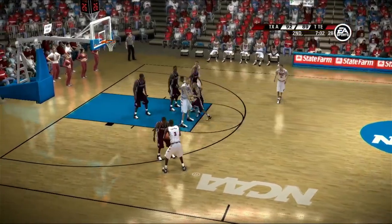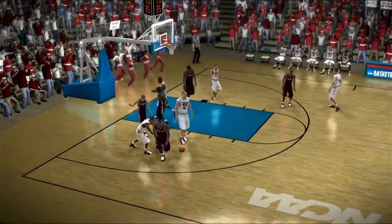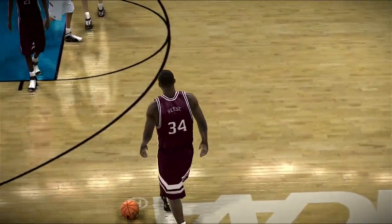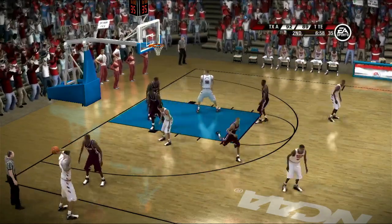Working it around the perimeter. Gave it up. Dick, I think there's a mismatch in the post. Can they get him the ball, though? That one puts the personal in personal. Picks up the foul. I tell you, poor play defensively. Look at the facial expression.